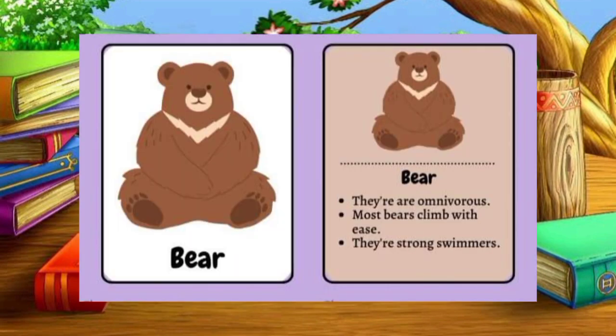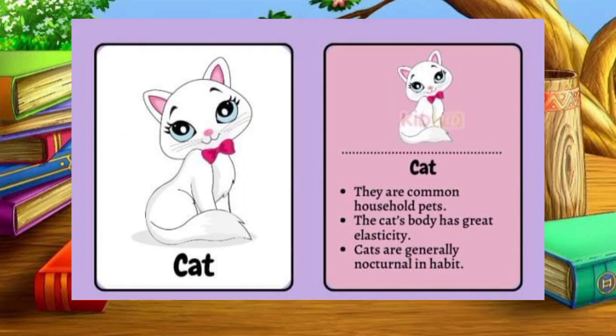Bear. They are omnivorous. Most bears climb with their claws. They're strong swimmers.